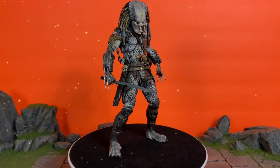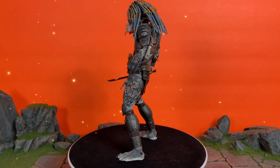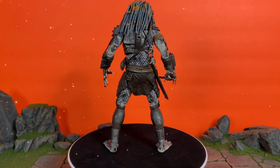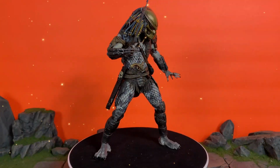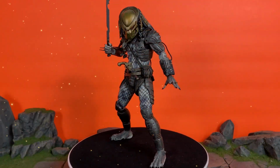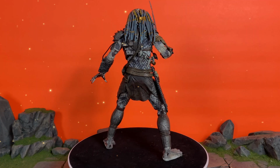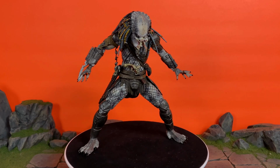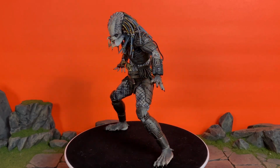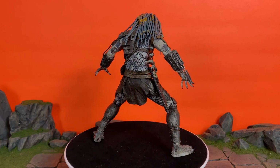So overall, I am extremely happy with this release. Yeah, I had the minor break on the sword handle, but as I said before, I was able to fix it up with super glue. Thank God for good old trusty super glue, a figure collector's trusted best friend. Besides that, though, everything else is pretty solid on this Elder Predator. The detail is outstanding, we have pretty good basic Predator movement, and the accessories are another hit. You do get a lot of goodness with Elder Predator here, so posing and display options are definitely there.